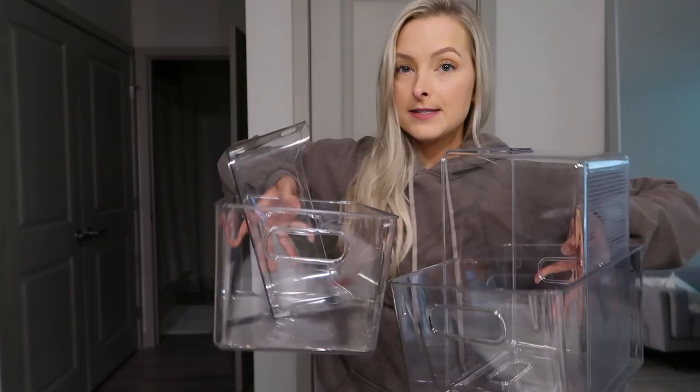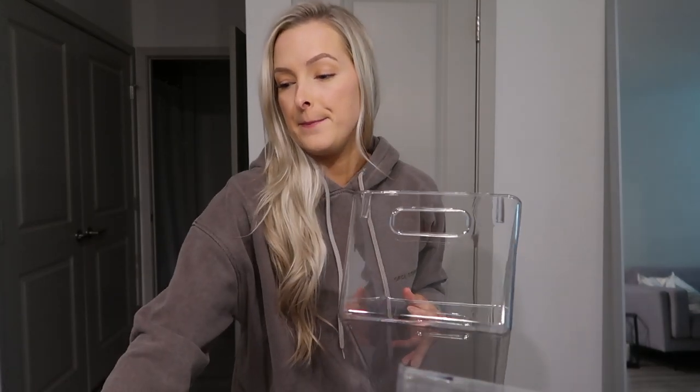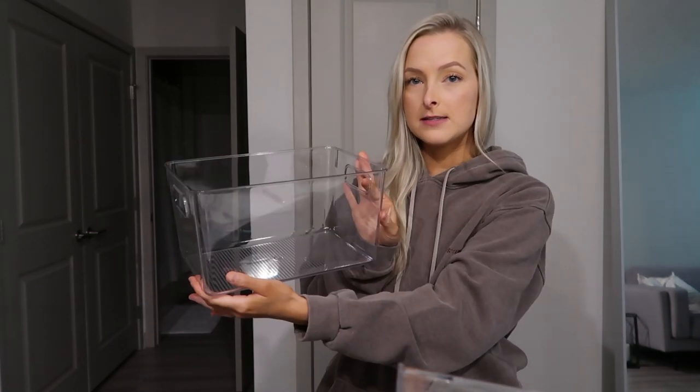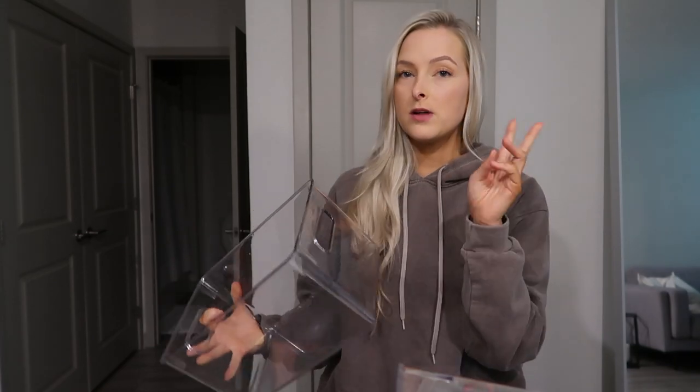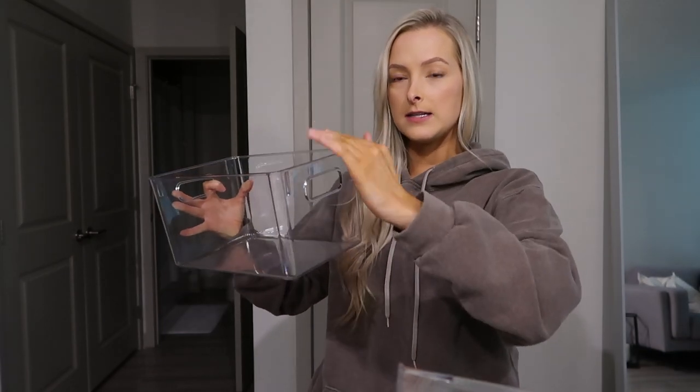So I think I'm gonna organize my pantry. I got some acrylic bins on Amazon, and these are actually really good quality. These can be super expensive for just a clear acrylic bin. It's crazy. They have a cheaper one too, but I liked the shape of these better than the other one, so I'll link both of them down below. The other one has really great reviews. They just go down on the sides and then kind of pop out a little bit.